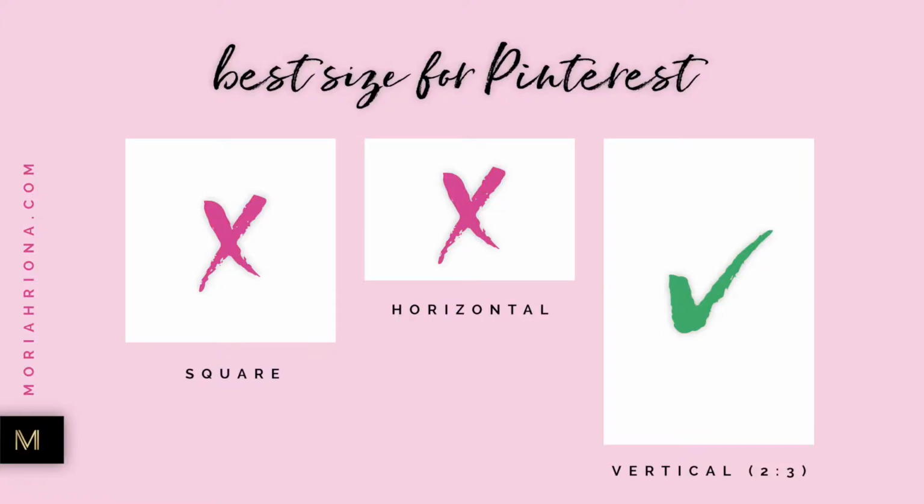As you may have noticed, on the Pinterest app, vertical pins get more real estate than square or horizontal images. So you definitely want to use vertical images for your pins. Pinterest recommends a 600 by 900 pixel graphic or a 2:3 ratio for all of your pins.